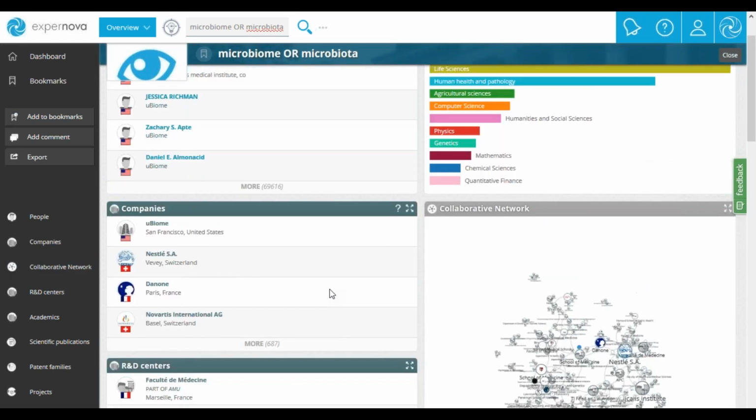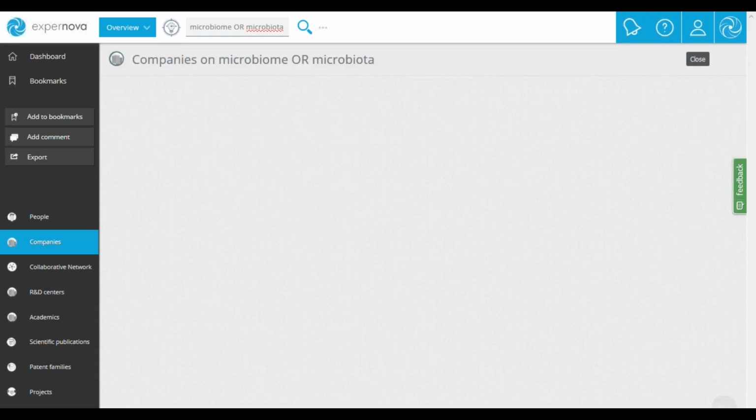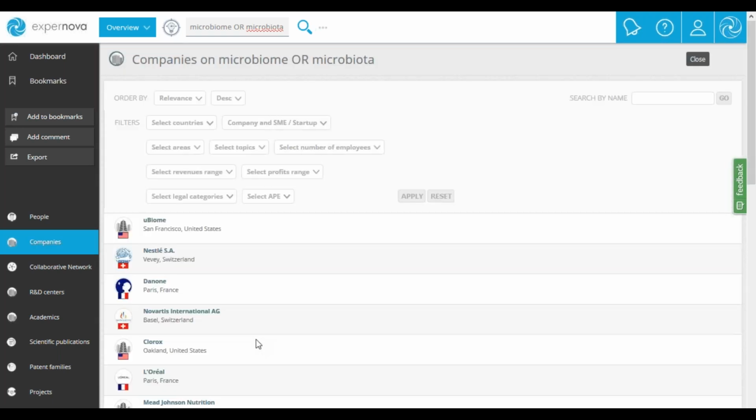So let's display the list of organizations that work on microbiome, as they can be potential competitors. So as we are looking for competitors, we are going to focus on the companies. And so I will display the list of the companies that work on the microbiome by clicking on More. So this is a list of the companies working on the microbiome. Please note that in less than a minute, Expernova has already identified for you the main companies that work on the microbiome.